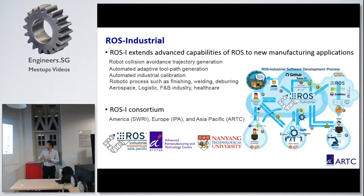We are very lucky, and we did a tremendous amount of work in the past 2 years. We have set up the ROS Industrial Consortium Asia Pacific branch in ARTC. This is a partnership with NTU, and we will officially kick off this consortium next week. We will bring big companies, SMEs, and developers together to promote ROS and ROS Industrial applications in the Asia Pacific area.